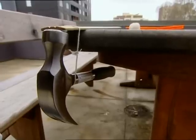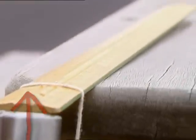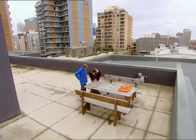Normally, the weight of the hammer would pull the ruler down. But the string and the hammer act like a lever, pushing the ruler up instead of pulling it down. Hey, 10 out of 10 for using your hammer, head. They really nailed that balancing act.